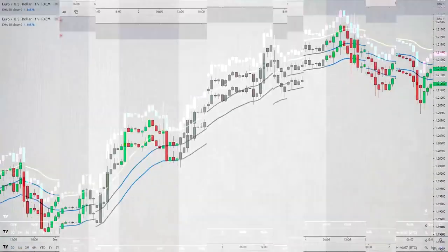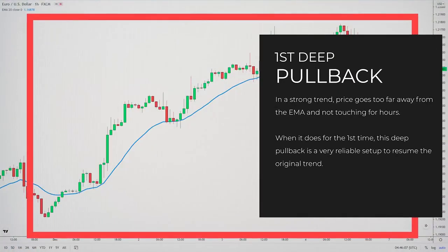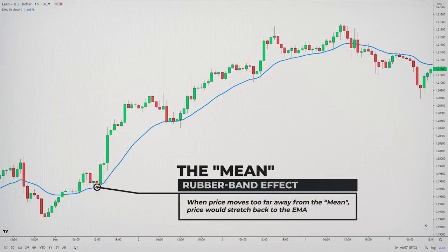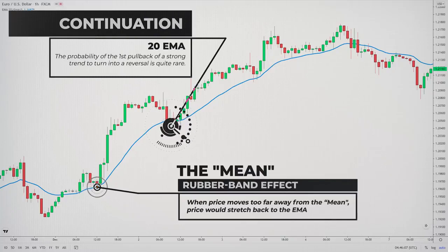One of the trade models I employ often is to enter the first deep pullback. In a strong trend, price goes too far away from the EMA and doesn't touch it for hours. But when it does for the first time, this deep pullback is a very reliable setup to resume the original trend. Some experts call the EMA the mean. When the price moves too far away from the mean, it can create a rubber band effect, and price would stretch back to the EMA. Traders watching the EMA know that the probability of the first pullback of a strong trend turning into a reversal is quite rare. So when price returns to the EMA, they would enter hoping the original trend will resume.